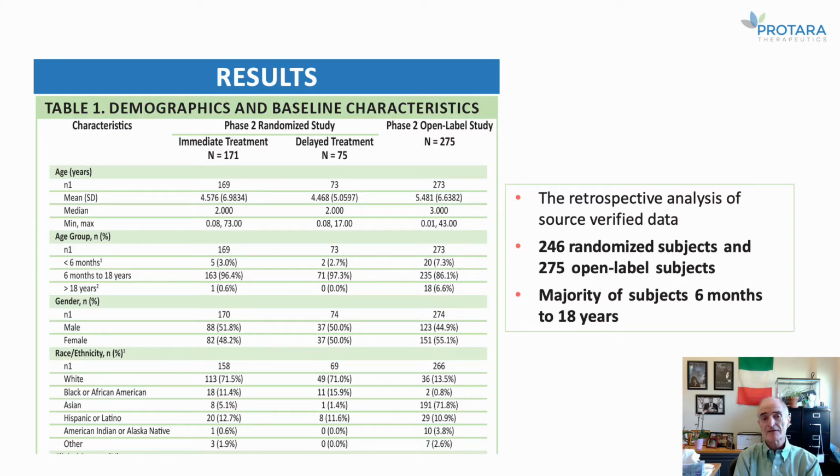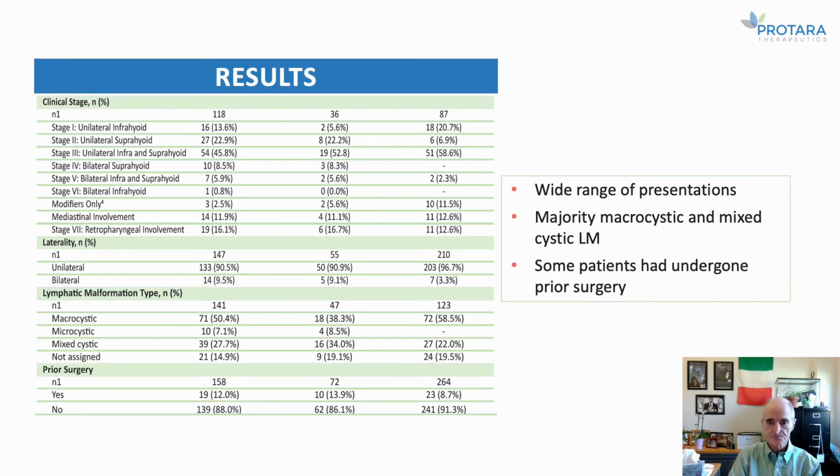With respect to the demographics and the baseline characteristics of the patient populations, in the randomized group there were 246 patients, and in the open label group there were 275 patients. The majority of the subjects were between 6 months and 18 years of age. As you can see from the chart on the left, there were a wide range of presentations. The majority of lesions were macrocystic or mixed lymphatic malformations, and some of the patients, about 10 to 12%, had undergone prior surgical procedures.